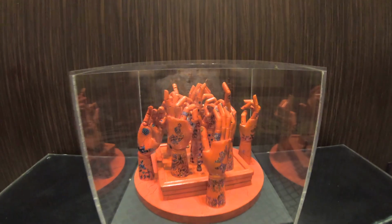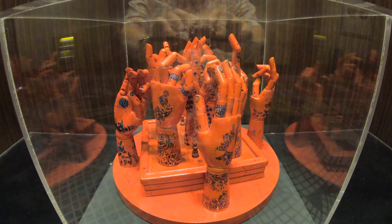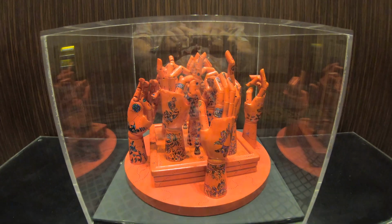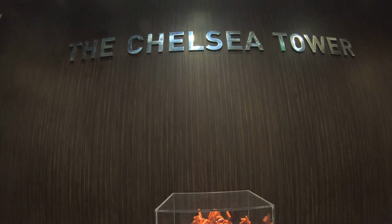I guess if you're staying here at the Cosmopolitan and you need a hand, well, the hotel seems to have quite a few they could lend out. Did I mention the art here is unusual? Yeah, I thought I did.